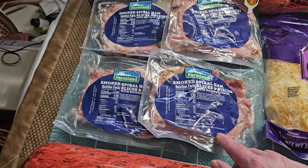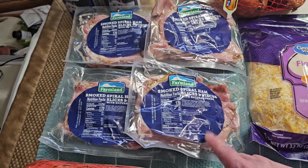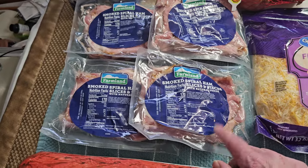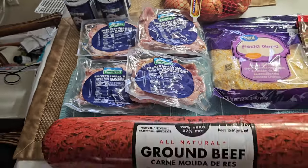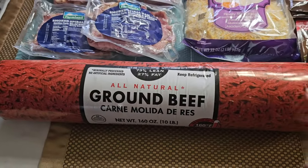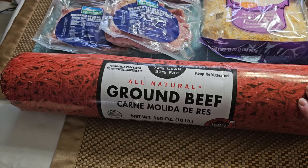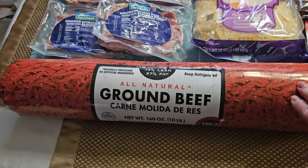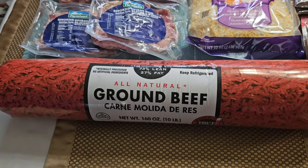If I don't use one of these, I will put it in the freezer. But I'm probably going to use a number of these because, as you know, when I make stuff, I make lots of stuff. So we're going to do multiples if we can of everything. Over here is 10 pounds of ground beef. I have found at Walmart that getting 10 pounds from Walmart is a lot cheaper than trying to buy 1 to 2 pound packages.